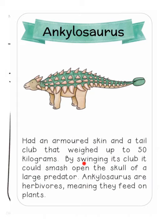So it says, by swinging its club, it could smash open the skull of a large predator. Ankylosaurus are herbivores, meaning they feed on plants. So even though they had this really big club and they could use it to smash large creatures that try to eat them, that's what predator means, they actually just feed on plants.